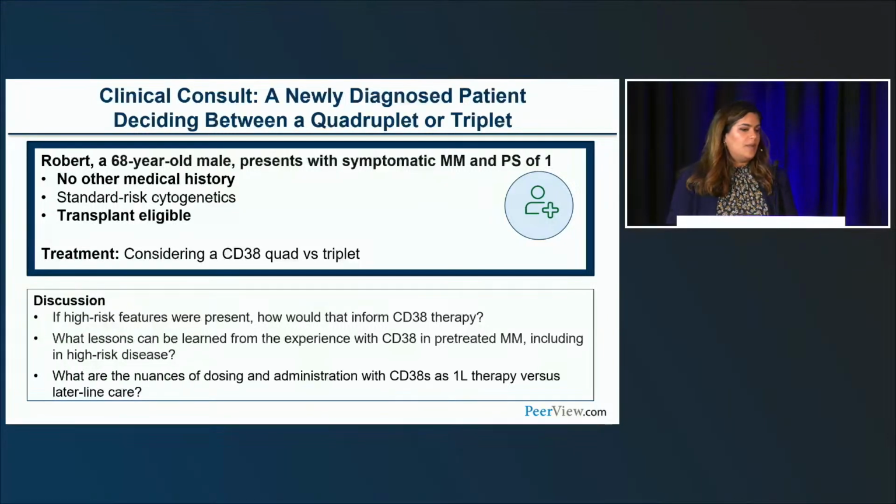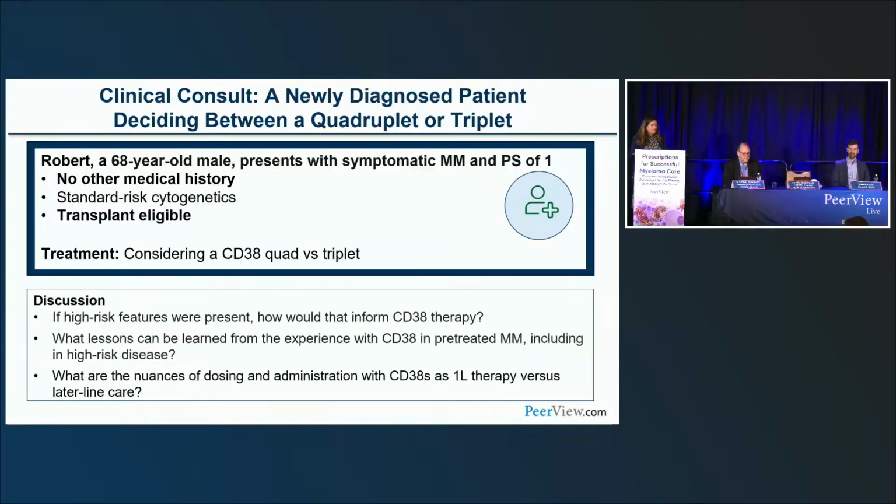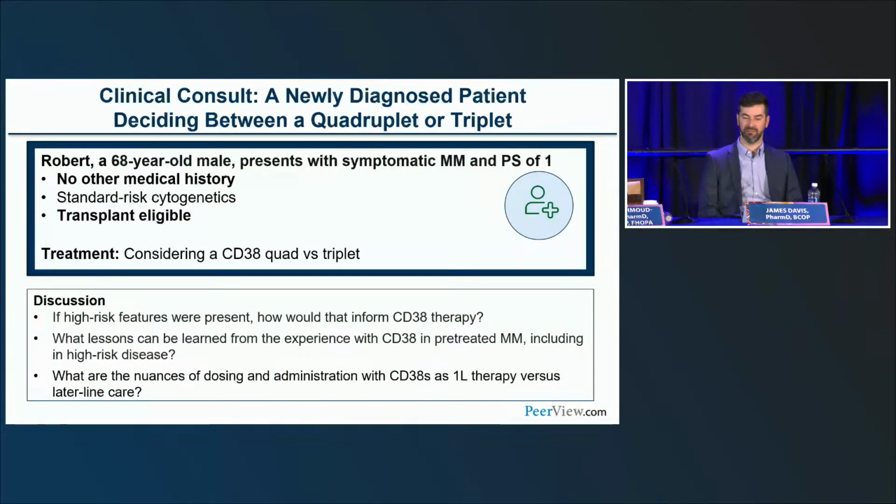So kind of changing this a little bit, if there were high-risk features, how would that change your treatment options? Would we be more inclined then to utilize quads? What do you think, James? Yeah, I think these high-risk patients, whether they're high-risk cytogenetics or they have stage 3 RISS or extramedullary disease, they're really tough to treat regardless. So I think, again, using the best therapy that you have up front, you don't save Tom Brady, you don't save Patty to the end. Put them in front is the best strategy.